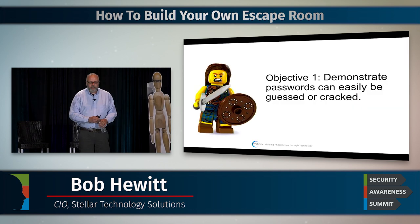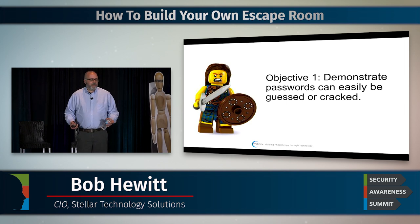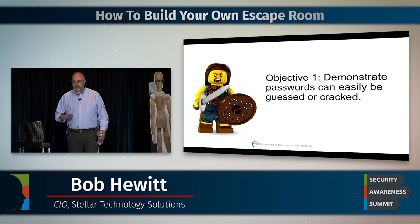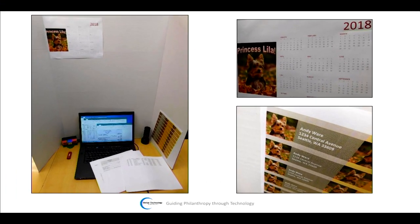All right, so objective one, demonstrate passwords can easily be guessed or cracked. They can, and we always hear this, right? We always tell users, passwords are bad. You gotta make them strong. You gotta make them hard to guess. So in the one cube, we set up this. So let's start, help me out. What's the username? Anybody guess what the username is?